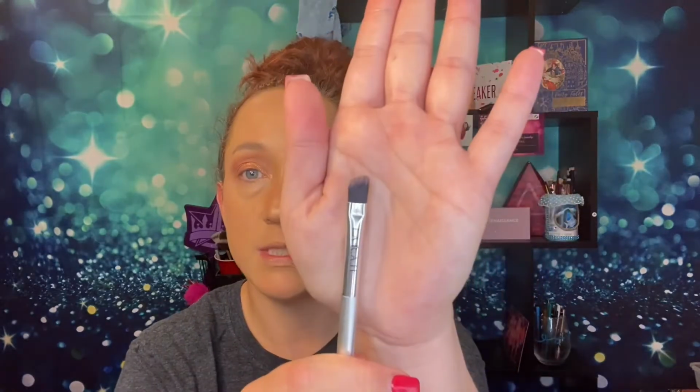I'm not even sure just yet. I need the right brush. I think I'm going to use this angle brush right here. This is a Farrah brush as well. And I'm going to go into Vile Serpent color right there. And I'm going to put that on the bottom lash line. And I might have to pull out another palette. I'm not sure.